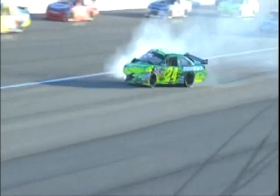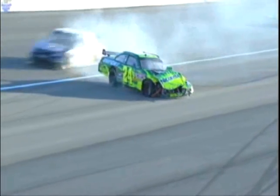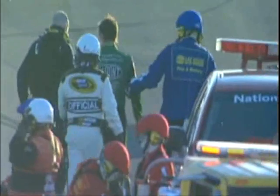No. And Jeff did get out of the car okay under his own power. Darrell, the day is going to come when we have that safer barrier around the inside and the outside, all around all of these tracks. As far as I'm concerned, it can't come soon enough.